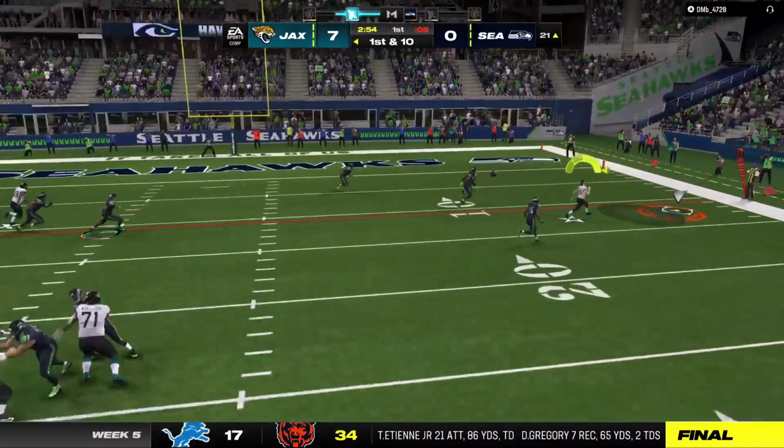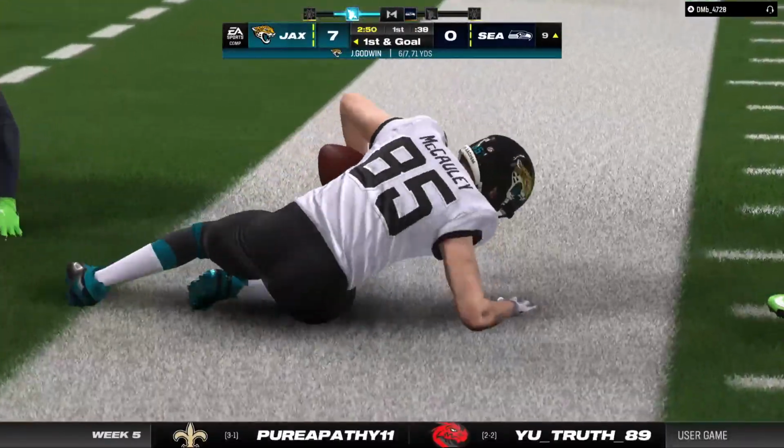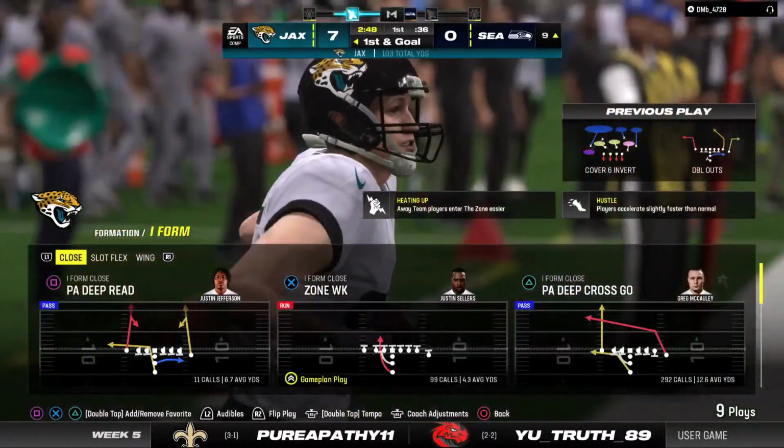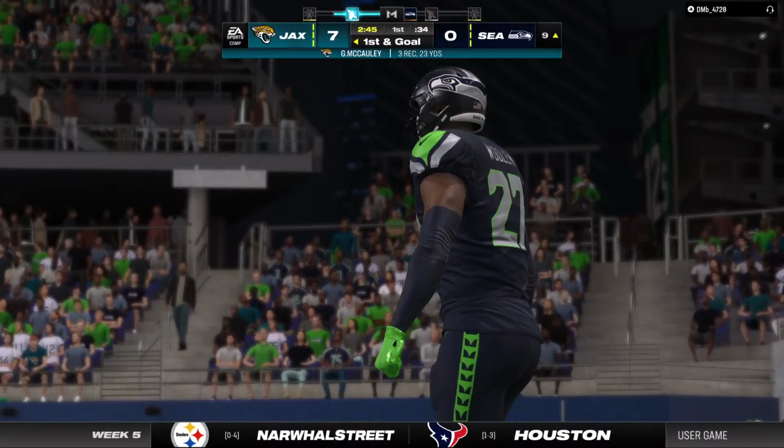On first down, Godwin. And he will find his man on the outside. And he gets it inside the 10 to the 9. A solid pickup of 12 yards, and now they're knocking on the door.